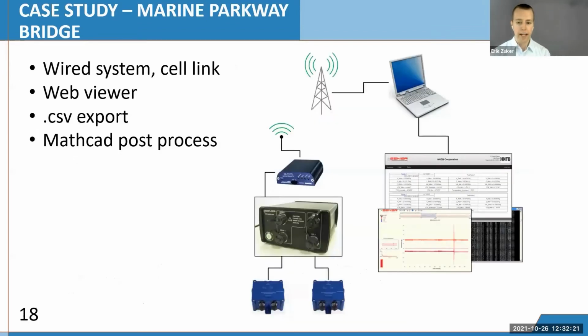This is a very simple schematic of the system itself, with the CX1s feeding into the data acquisition unit, which went to a cell modem. This was uploaded via cell signal to an IP address, which we could then access. Everything on the bridge was wired, and it was universally accessible from any computer on the internet, including via an FTP site.